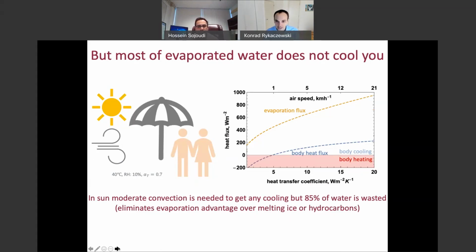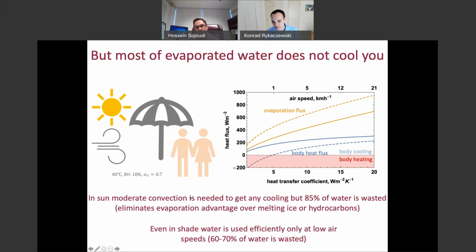If you add shade, it helps, but not as much as you would think. What's interesting is that the amount of body cooling you get saturates very quickly with the heat transfer coefficient. So blowing harder or adding airflow, you lose more water, but you don't get much benefit out of it. So the second lesson is, even in shade, water is used efficiently only at low airspeed. About 60 to 70% of water is wasted.